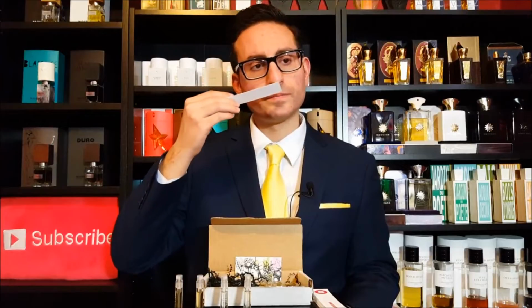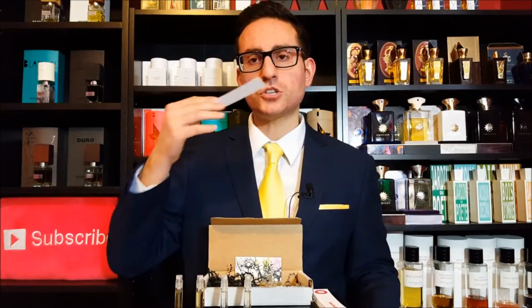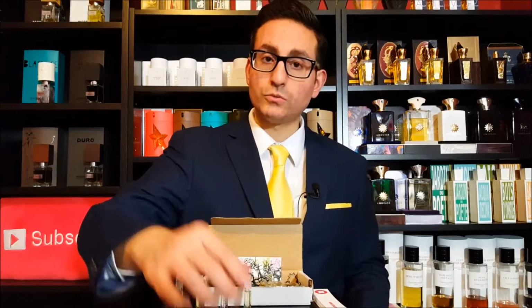Man, this is good. This is really good. Not an Aventus clone. It just smells like pineapple. It's very bright. It's citrusy. It's zesty. It's authentic. Really good stuff.